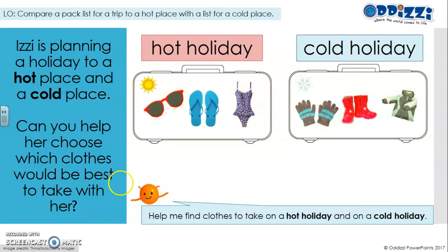So we've got in the hot holiday suitcase, we've got some sunglasses to protect your eyes from the hot sun. We've got some flip-flops. And we've got a swimming costume in case we want to go swimming everywhere. In the cold holiday, we've got some warm gloves to keep our hands warm, some boots to keep our feet dry, and a nice warm waterproof coat in case it rains.